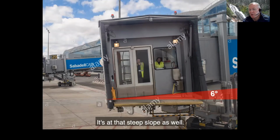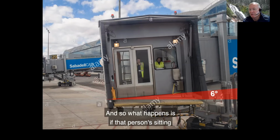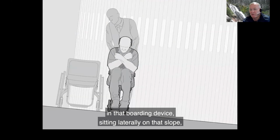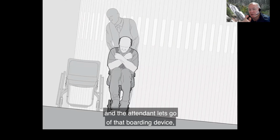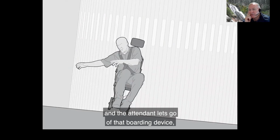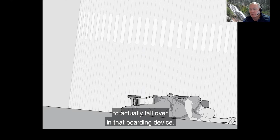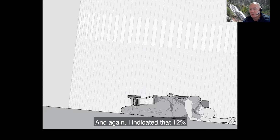And again, here is what the boarding bridge looks like right near the aircraft. It's at that steep slope as well. And so what happens is if that person's sitting in that boarding device, sitting laterally on that slope, and the attendant lets go of that boarding device, then that person actually tumbles over onto the ground. And this is an illustration of what it looks like to actually fall over in that boarding device.